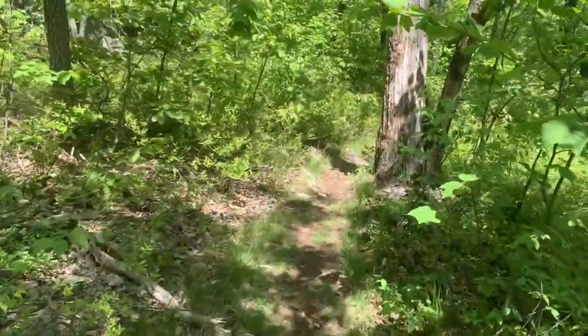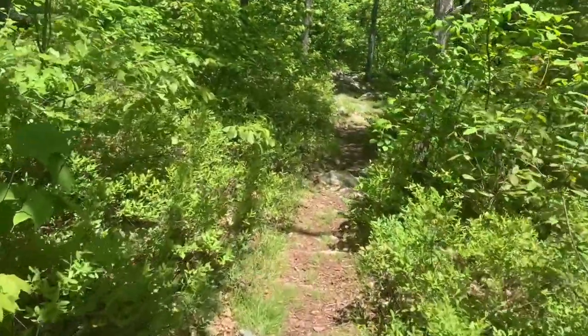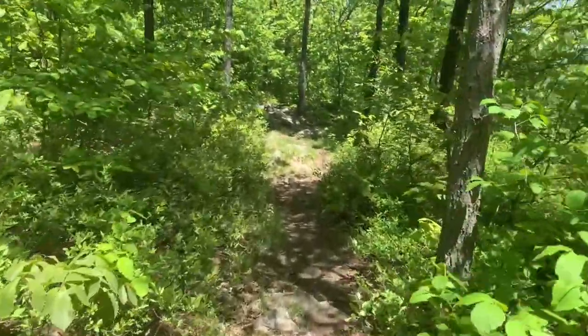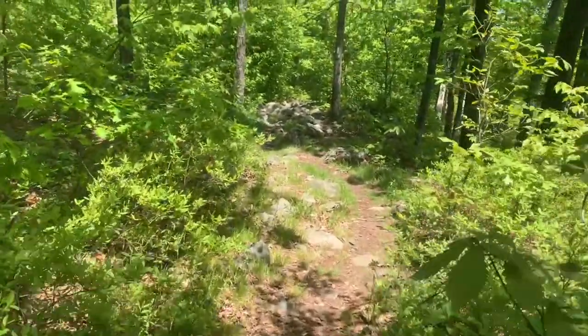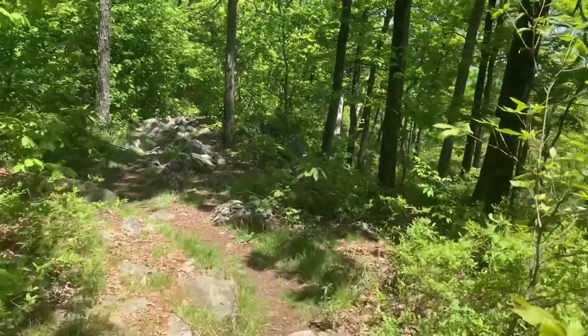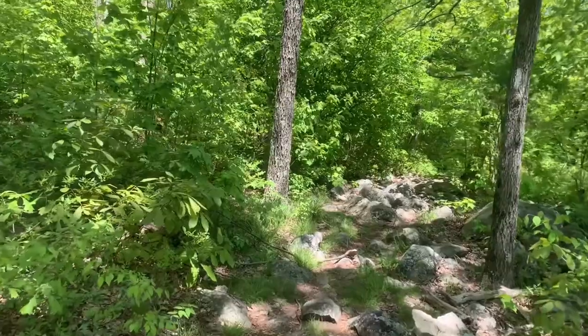We're on our way to the Catfish Fire Tower. And then from there, we're gonna go to the Fountain of Youth. Ooh, little froggy. And then on my way back, we'll find a camping spot and then make the trek back tomorrow morning.